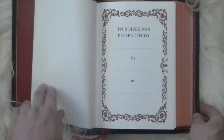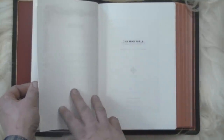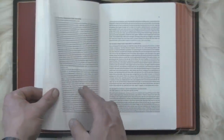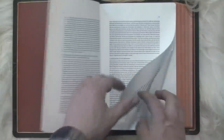There you have your presentation page. Marriages, births, deaths. So I don't have anything for grandchildren, but there's that. Here's the Schuyler King James Bible contents right here. Here you have the translators to the reader. Epistle dedicatory comes first, then translators to the reader. Goes on for a little while there. And then you get into the book of Genesis.